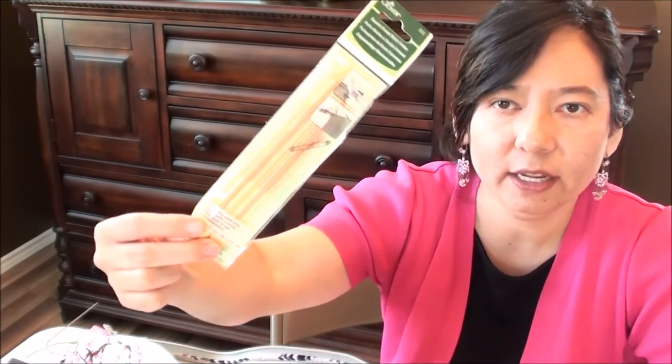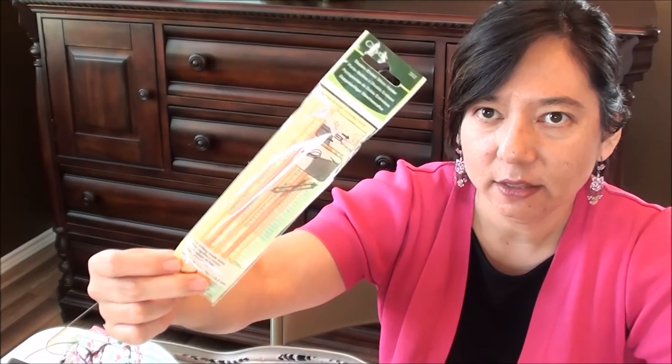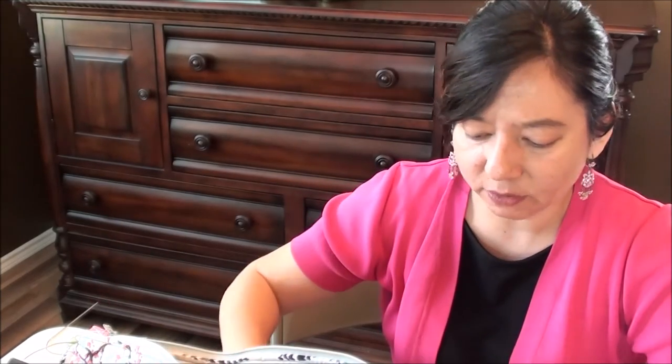This one I believe I got on Blitsy. I just wanted to try it. It's by Clover. This brand you can find at all the big box stores. Joann's has it, Michael's has it, I think even Walmart has it.